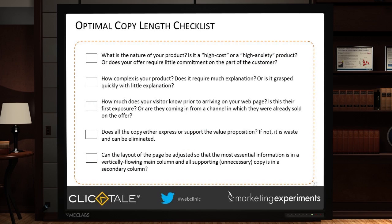What is the nature of your product? Is it a high cost or high anxiety product? Or does it require little commitment on the part of the customer? How complex is your product? Does it require much explanation or is it grasped quickly? Here's another one. How much does your visitor know prior to arriving? Very important. This often determines success or failure in our design. Someone coming from a television infomercial with lots of explanation that is ready to purchase doesn't need to be sold again. Someone coming with less information, less knowledge, or less motivation requires more.